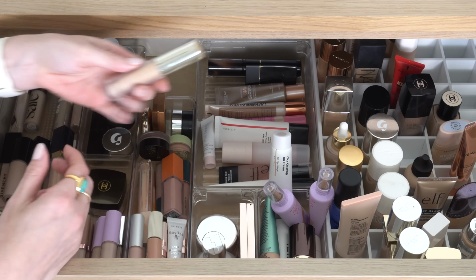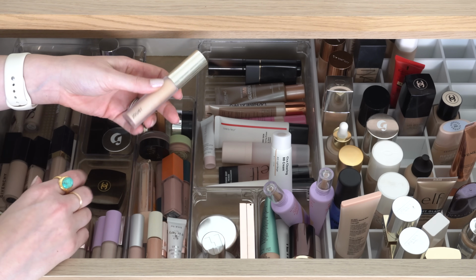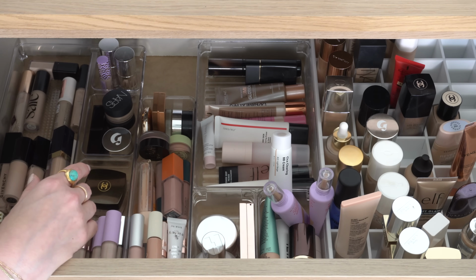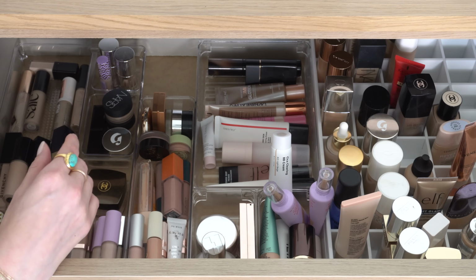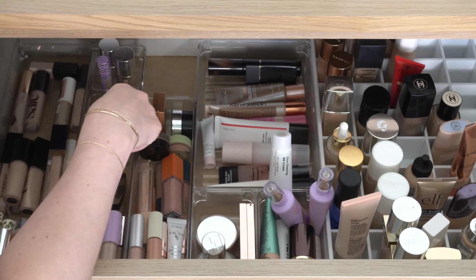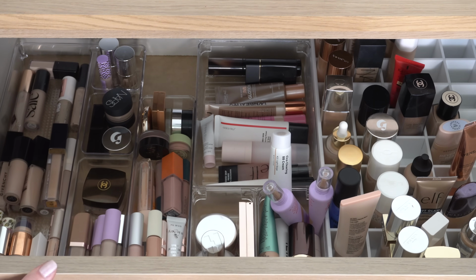Maybe we'll also put this in, the Jouer High Coverage Concealer. This is pretty new to me. I got this in PR a few weeks ago. And it gives a good amount of coverage, which is what I go for most of the time for concealer. I'm trying to decide if I want to put anything else in or just that. I think we'll just stick with those. So that should be everything for here.